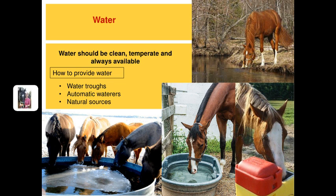Water should be clean. It should be temperate, ideally between 44 and 64 degrees Fahrenheit, just because that optimizes how much water a horse will drink, and that's kind of the goal. And it should always be available in order to encourage drinking. The goal is to maximize water consumption.